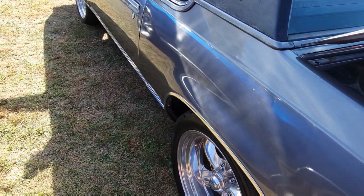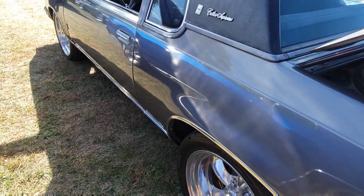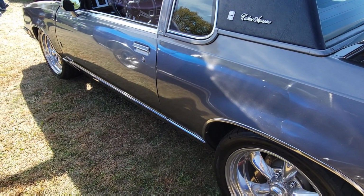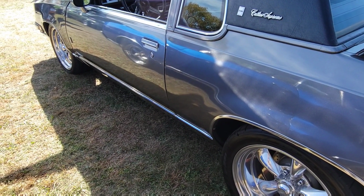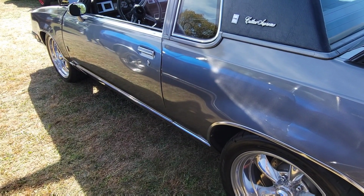Hey, is this your car? What are you asking for? 20. 20? Yeah. Stick shift? Yeah, stick shift. TKO 5-speed. It's only about 2 years old. The engine's a 5.3 with a Texas Speed cam in it. I rebuilt that about 2 years ago with the trans.